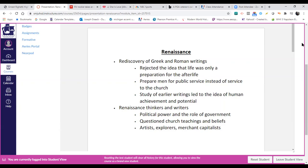And so what you have during this rebirth, right, is people start to reject the idea that life is only a preparation for the afterlife. They start preparing men for public service instead of service to the church, right? So public service to your society, to your community. Study of earlier writings led to the idea of human achievement and potential, and that is looking way back at the ideas about Plato and Aristotle and Socrates.